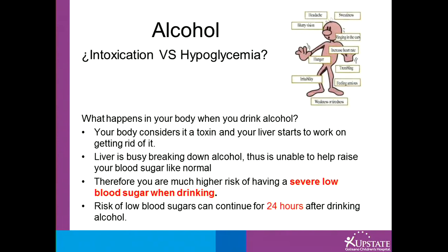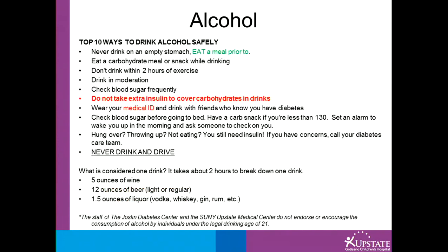Top 10 ways to drink alcohol safely. Never drink on an empty stomach. Always eat prior to drinking. Eat a carbohydrate meal or snacks while drinking. Could be necessary. Don't drink within 2 hours of exercise.